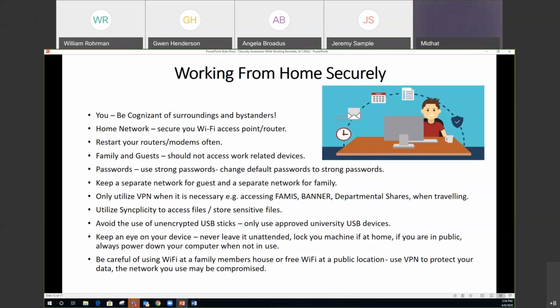So again, on the VPN network, we do have a limited number of concurrent connections that we can have at one time. So if you need to be on VPN, absolutely log on, utilize it, and do what you need to do. But if you don't need to be on VPN, ensure that you disconnect from the network. That way it doesn't slow it down for others that are on it, and it also allows others that need access to be able to get on it.